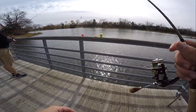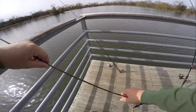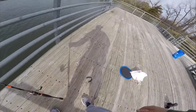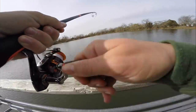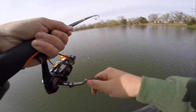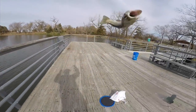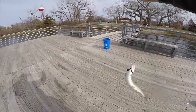You got another bite. You got another bite. Uh-oh. Austin's getting bit, and he's not even here. I'm gonna catch your fish. I got him. Austin's in the truck looking for another bobber. There we go. That's a big one. Now we're talking, boys. That's a pretty little guy.